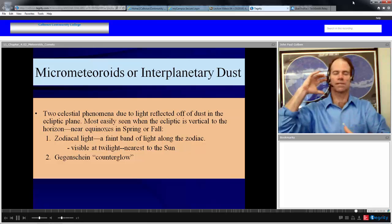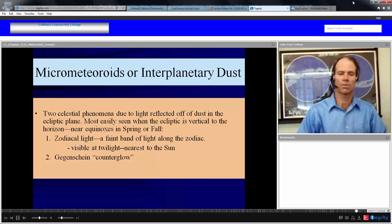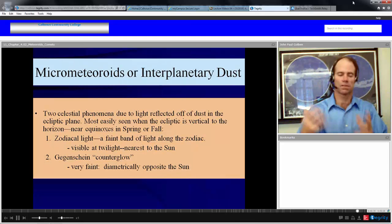Exactly opposite the sun, also in the ecliptic plane, you might see a counterglow, which is called Gegenschein. Again, it's just the dust reflecting light from the sun back towards you. It's relatively faint, but you could see this in relation to the rest of the sky, diametrically opposed to the sun.